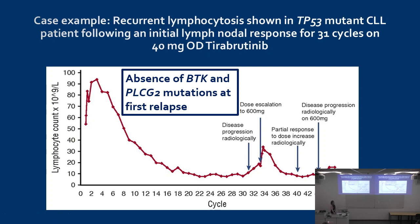The reason that we decided to escalate was partly because the patient was actually treated at what we found to be a subtherapeutic dose subsequently. So they were one of the first patients to go on trial and treated in one of the early cohorts. However, we then found that 40 milligrams wasn't enough to inhibit the BTK. And so we knew from then that actually 80 milligrams was needed. However, we knew we'd get one chance at doing this, and patients hadn't shown toxicity, so I'm afraid I went for 600 on that one.